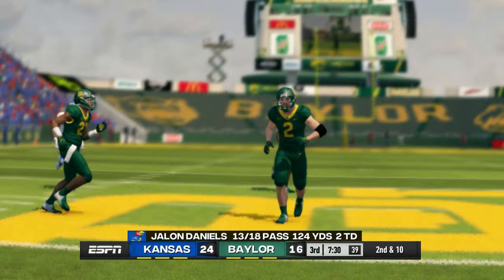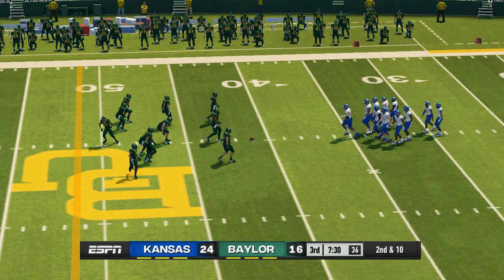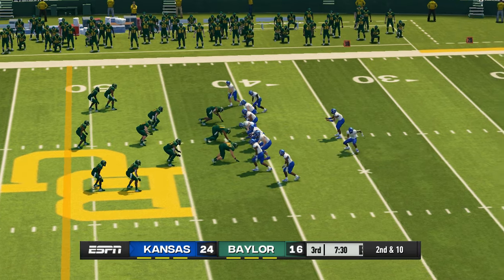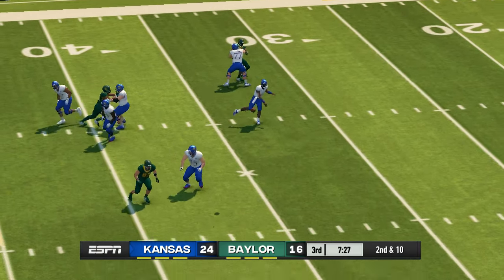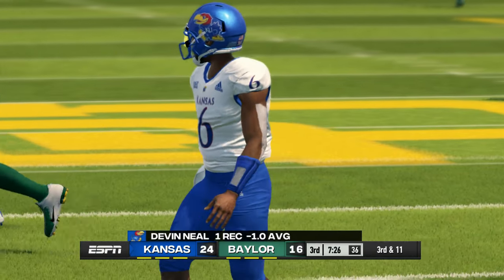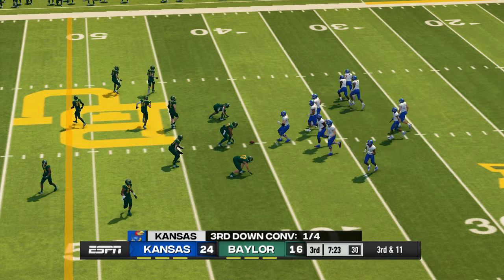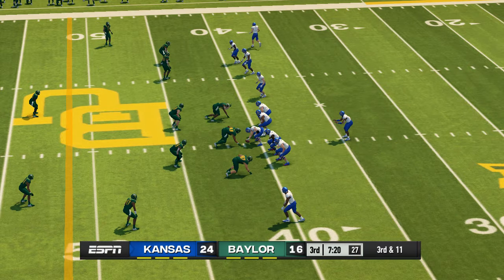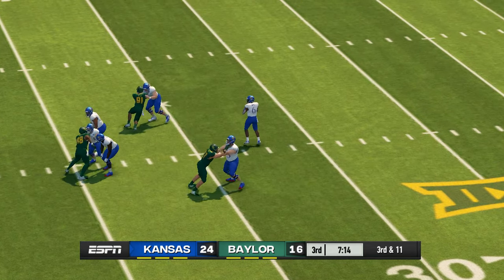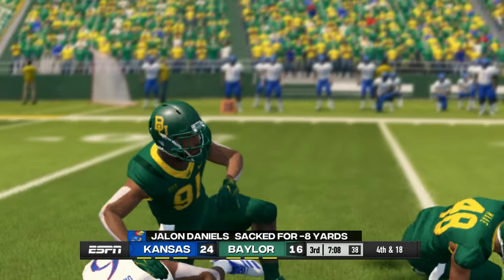Open receiver drops. From their own 41-yard line, second down. Gets it, but steps out and will lose yards. Empty backfield, quarterback in the gun, 5 wide receivers. Drill at the 33-yard line.